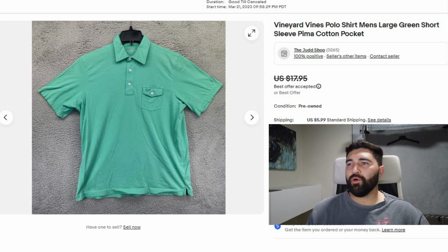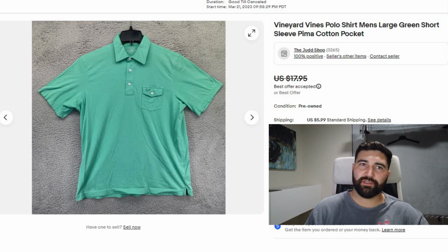Vineyard Vines is an okay brand to sell if you can get your cost of goods super low on it, because in order to move it in a timely manner, you do need to price it down quite a bit. This was priced a little bit too high. That's what made it take 7 months to sell.